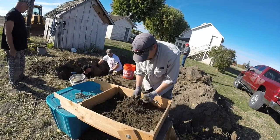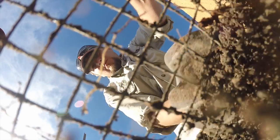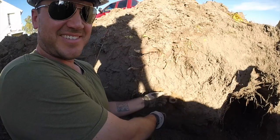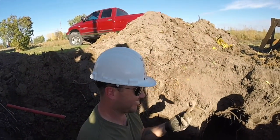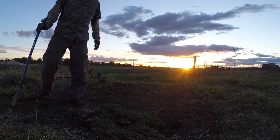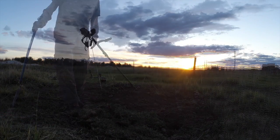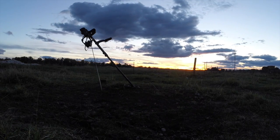Once we located the old outhouse, we broke out the sifters, hoping to find some bottles, maybe some coins. Oh. But everything was broken. So we filled in our gigantic holes, watched a beautiful sunset, and then strapped on the detectors for a night hunt.